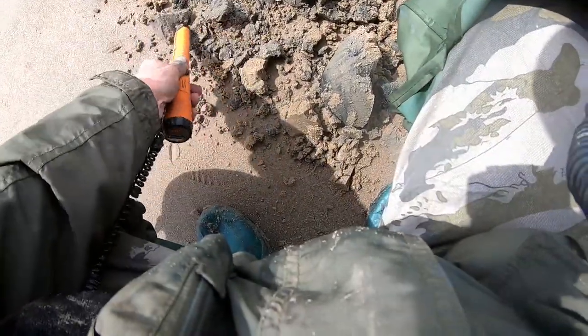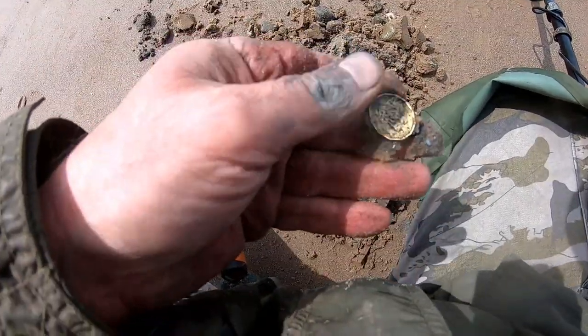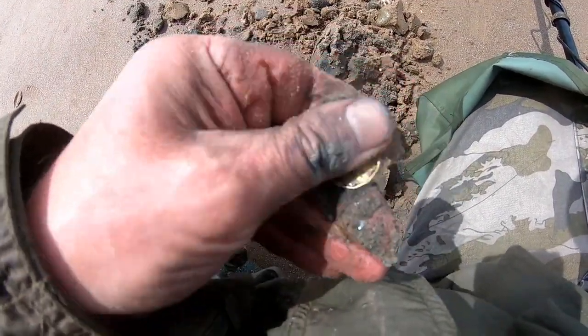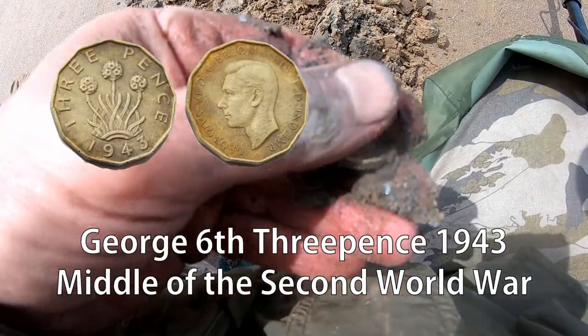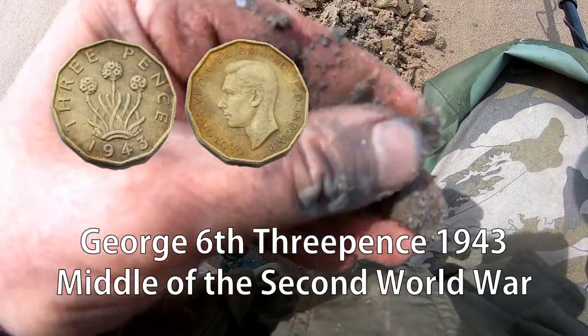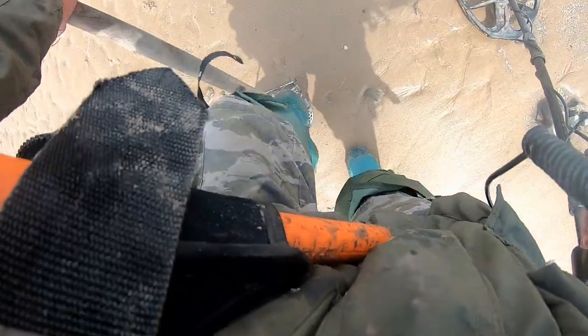It's in here somewhere. 22. Oh, there you go. Oh, it's a threepenny bit. George V, George VI. Threepenny bit, look. So I've had 3 old coins. This is about it. 26.